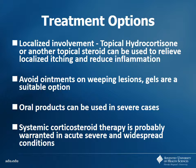We already talked about different dosage forms, which ones are going to be better for weeping lesions versus which ones are really dry. In some really severe cases or very widespread disease, and this goes along with a lot of dermatology, you may need oral products, systemically administered drugs, because otherwise if you're trying to apply a topical product to the entire body, you can run into some issues, and it's very difficult for a patient to keep up with that. So typically you don't see a lot of systemic corticosteroid therapy being used, but certainly if it's a chronic, very extensive or very severe condition, you may need systemic or orally administered steroids.